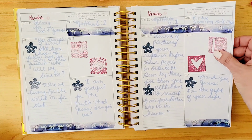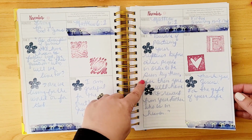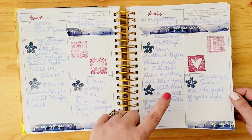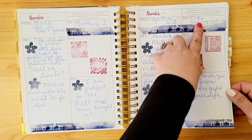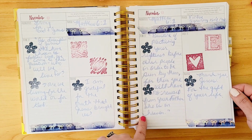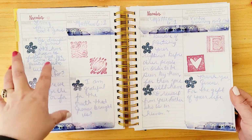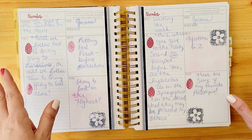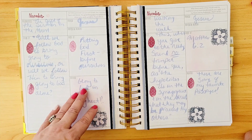Matthew 6:1, beware of practicing your righteousness before other people to be seen by them. For then you will have no reward from your Father who is in heaven. Boom. Okay, and I kind of modernized it by talking about virtue signaling, right? And I'm praising Jesus. And I like this color palette, incidentally. I dug into some of the old washi and played with colors throughout this. Again, that adds to my study.